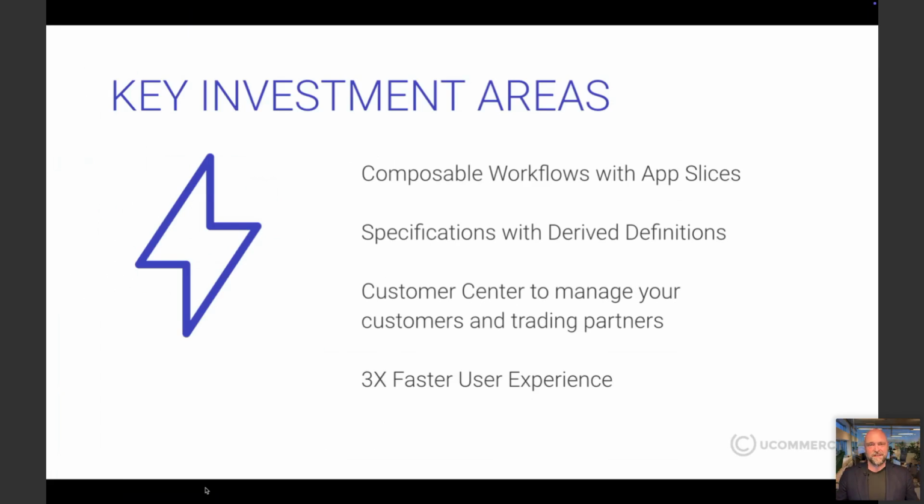We introduced derived definitions, which can be used for specifications in the PIM, and a bunch of other things. The customer center, which enables you to manage your trading partners and customers, see who are the best ones, and customer profiles as well. And of course, everything's much faster than before. So I think you'll really enjoy this version of Ucommerce. It's out today, so go ahead and knock yourself out, try it out, give us some feedback on it. We love to hear how it works out for you.